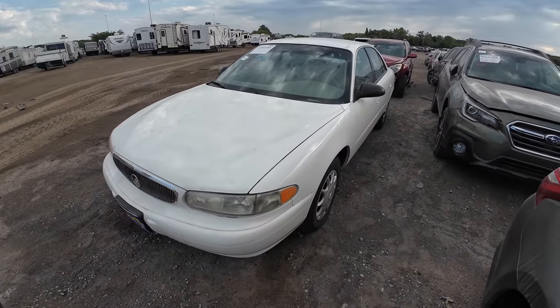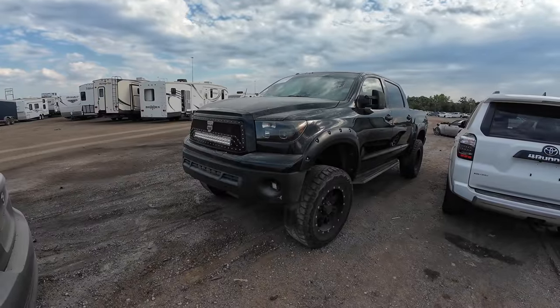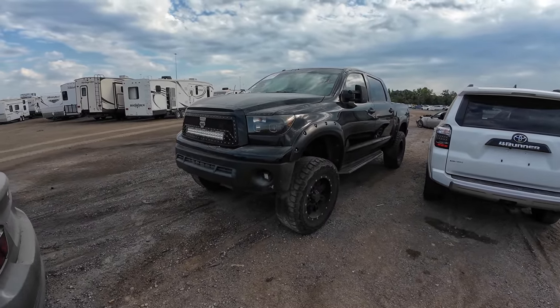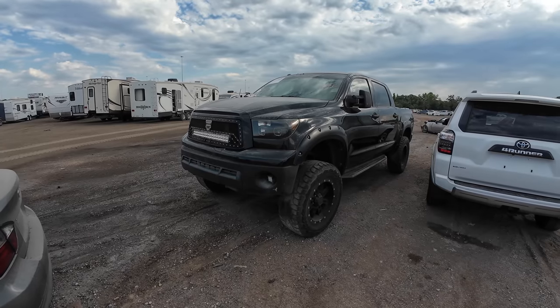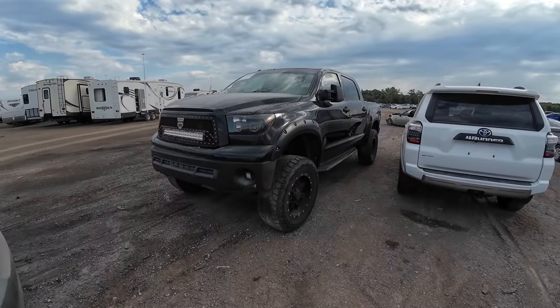Insane. I love this car. I'm gonna put it on my watch list just because. Well, I was absolutely wrong about that little Buick. I thought for sure it wouldn't bring more than 500 bucks. It's already at $1,125 and the auction is still a day away. So needless to say, I'm out on that one, guys.